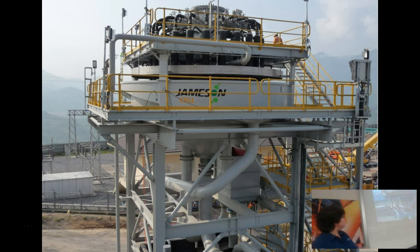So in this case, you see the box on the floor below. That is what we call our external recycle mechanism. So the tailings go into the box, and then they're split between on-stream or recycle. So once again, a very simple way of controlling the amount of tailings you need to recycle. Doesn't require any operator intervention.